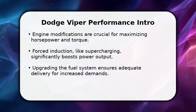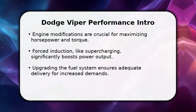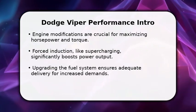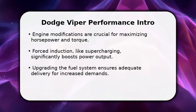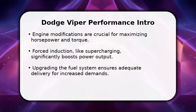In this video, I will explain how to make the fastest Dodge Viper. We'll start by focusing on the heart of your Viper, the engine. To achieve top-tier performance, consider forced induction, such as a supercharger, which can add hundreds of horsepower. Ensuring your fuel system can handle this extra demand is vital, as is a free-flowing exhaust for optimal engine breathing.